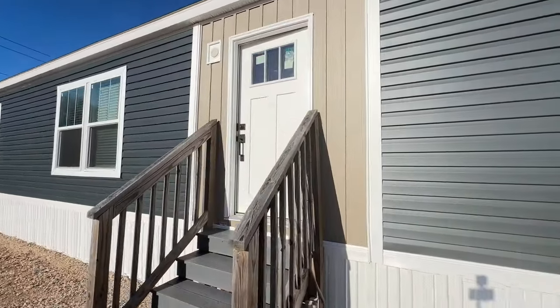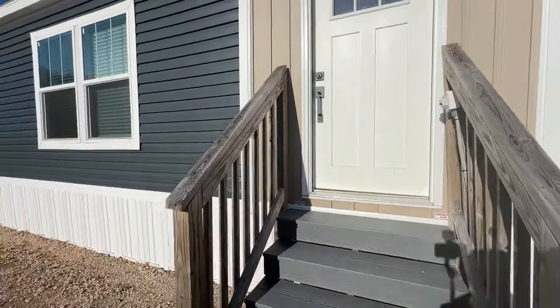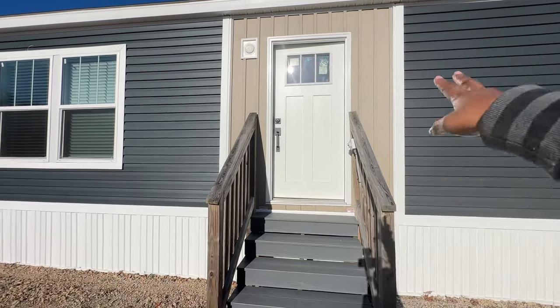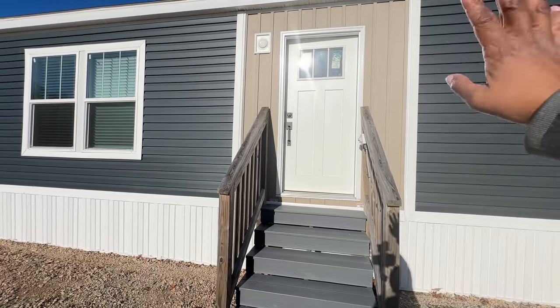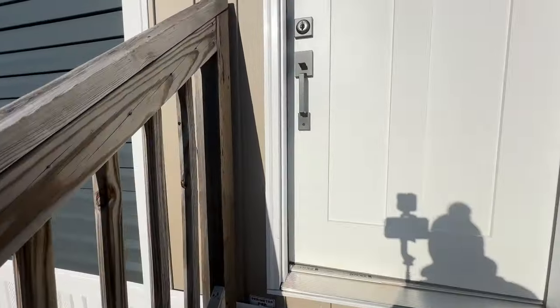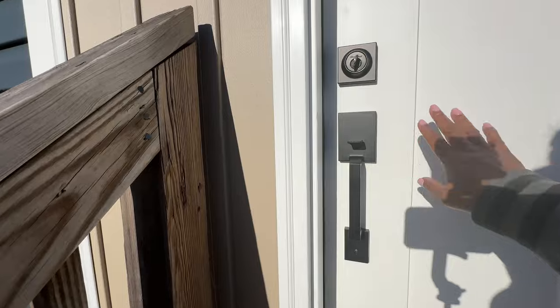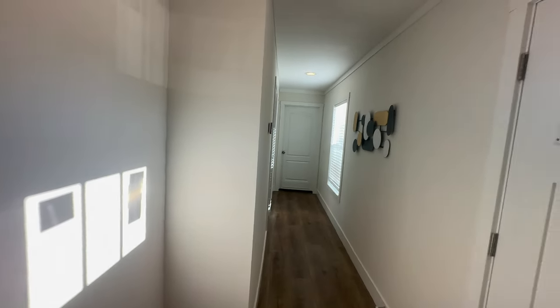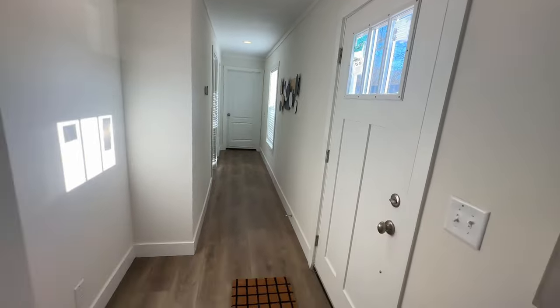Love the board and batten here on the front of the home. It gives it a different texture. You've got your vinyl in the charcoal, and then the board and batten is a clay color, and a white door gives it a nice contrast. I would probably paint this door like a turquoise color. Just my preference. But I'll show you from the inside of the home.